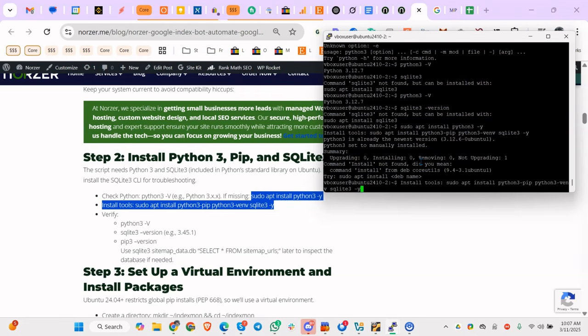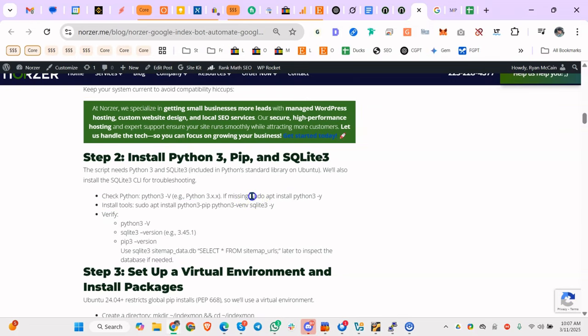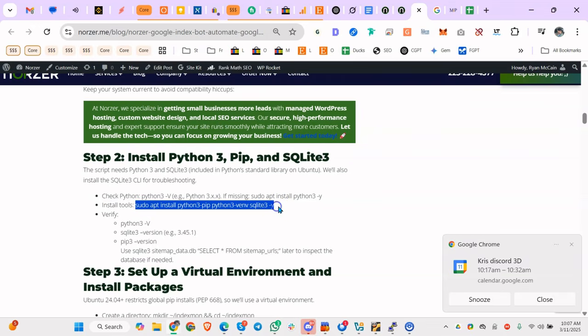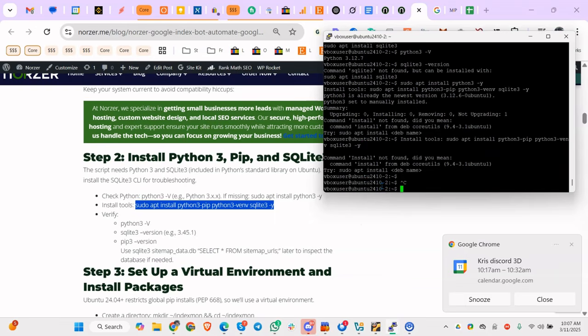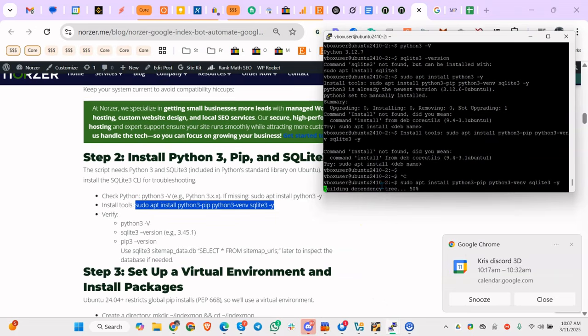What did I mess up? Oh, I'm sorry. Okay, Python's already installed. It's right here. Sudo apt install Python. So we got all that stuff. But SQLite 3 is not installed. So we're going to do this. Okay. Boom.